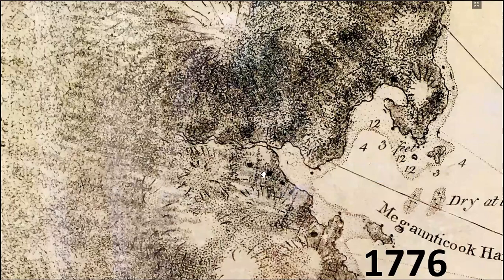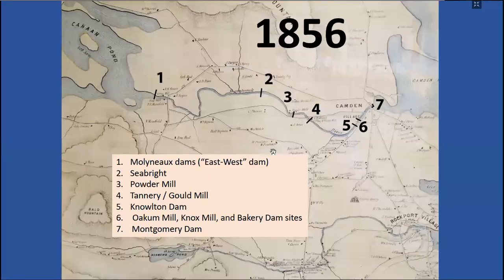And these four squares are the four houses. I think this is Ogier's cabin, Richard's cabin, probably Minot's cabin. He's the guy who first built that dam. That little thing there, I take to be what we call the Montgomery Dam now, that he built in 1771, he being William Minot. Let's see what's next. Oh, okay. This is an overview.